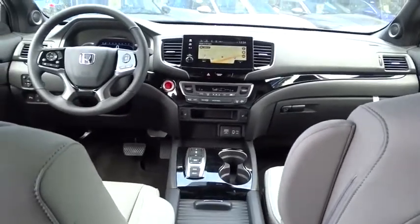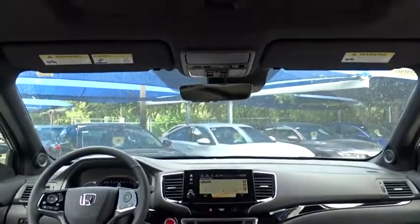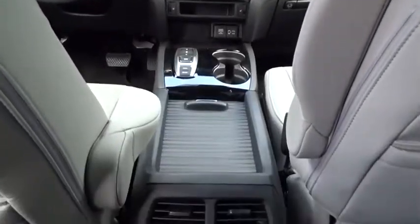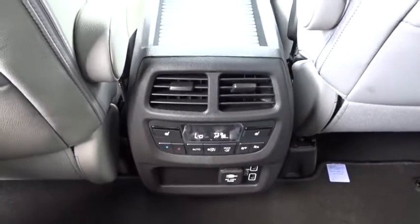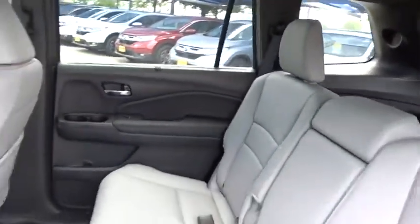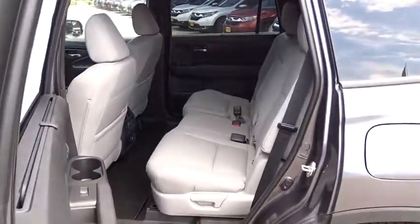Backup camera, power passenger seat, power liftgate, navigation system, anti-lock braking system, steering wheel audio controls, keyless entry, lane departure warning, stability control, traction control, remote engine start, leather wrapped steering wheel, Bluetooth, power steering, adjustable steering wheel, floor mats, aluminum wheels, four-wheel disc brakes, keyless start.